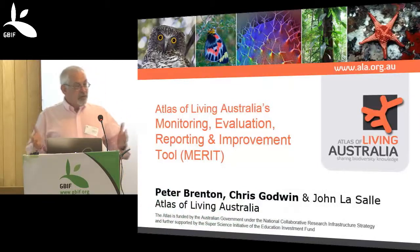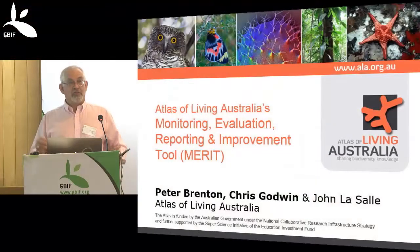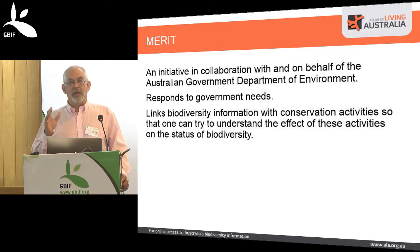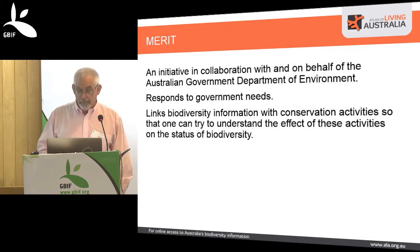Now, what this MERIT tool is, it's an initiative that was done in collaboration with and on behalf of the Australian government, Department of Environment. This is something that directly responds to government needs. It's trying to link biodiversity information with government investment and conservation activities so that they can start monitoring the effect of their investment in certain areas. Looking at activities, people talk about what we're trying to do, but is what we're trying to do actually effective in terms of conservation? We're trying to link some of these activities up so we can see that.